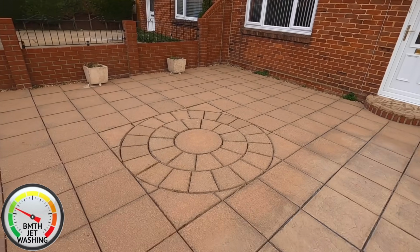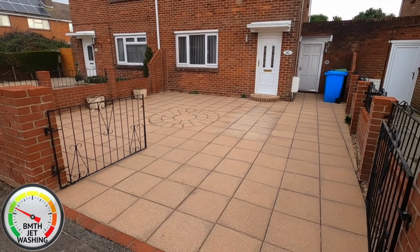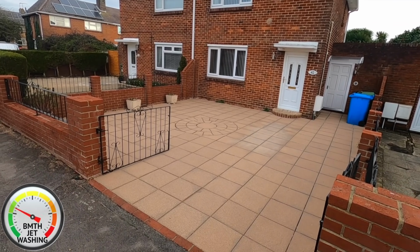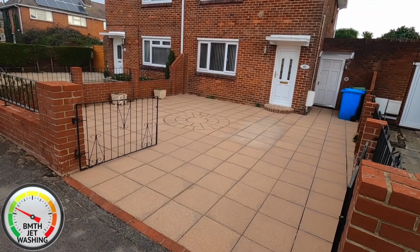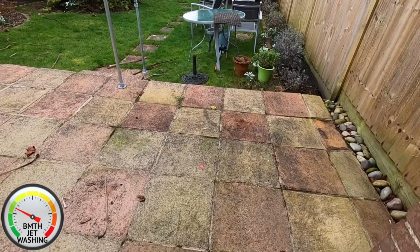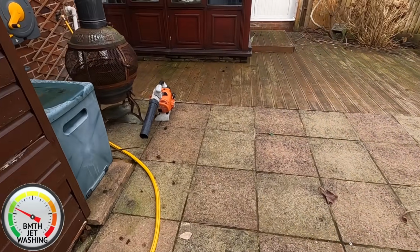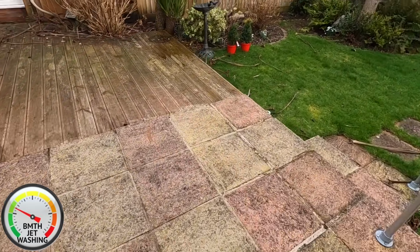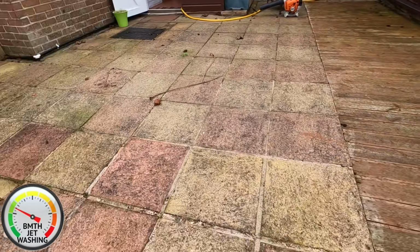And today I've come back to do the ladies' rear patio. So there we go, job done. Lovely. So this is a continuation of the job from what I'd done the other day, which was the driveway. As you can see, this is very dirty as well.